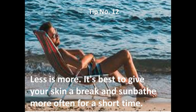Tip number 12, less is more. Many believe that tanning for hours produces the best result, but that's not true. Especially people with skin type 1 or 2 should not stay in the sun for longer than 20 minutes. You can determine which skin type you have with our test. So it's best to give your skin a break and sunbathe more often for a short time.